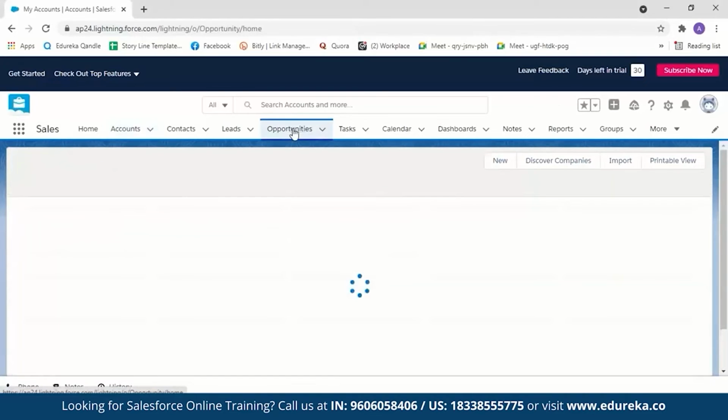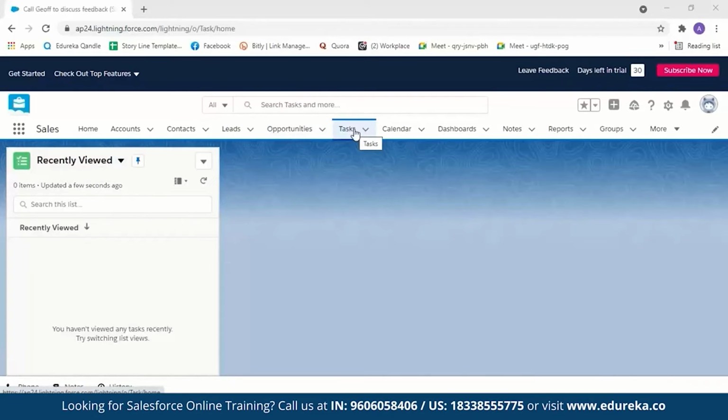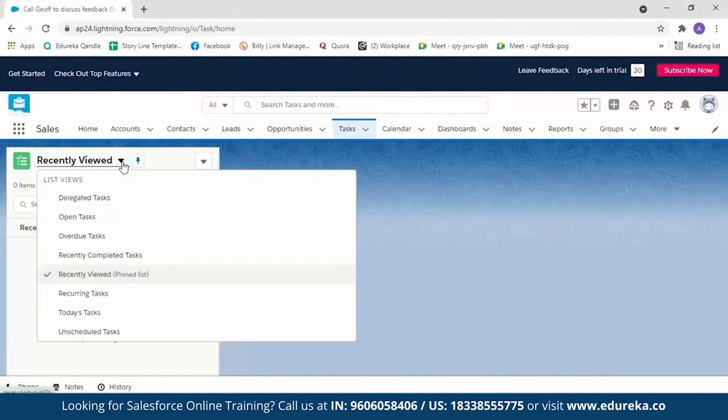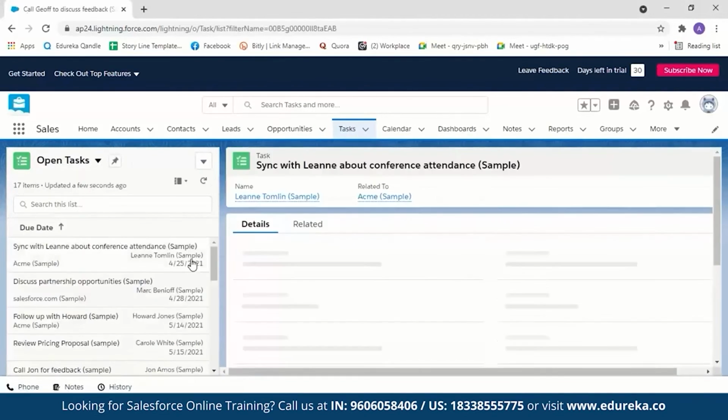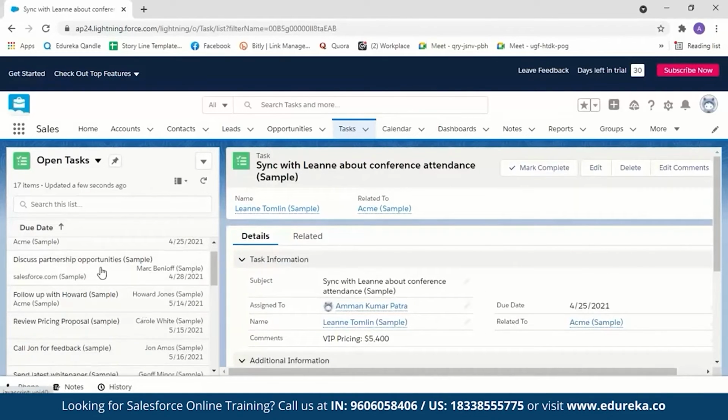Next, opportunities are past or pending sales for an account that you want to work on or track. Here you can see the stages of those opportunities, whether you have closed the opportunity successfully or you've lost it, or whether it needs any analysis, and so on. Now tasks are the daily activities of a salesperson. So when I open tasks, you can see a few sample tasks over here, such as discuss partnership opportunities, follow up on a particular customer, and so on.